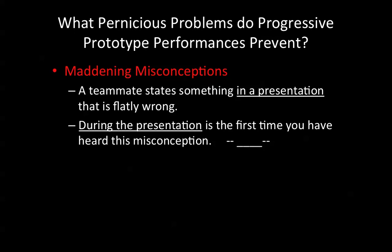There are maddening misconceptions. Have you ever had a teammate state something in a presentation that is flatly wrong, usually with the subject matter they're presenting about? Well, this is the first time you've heard it, right? This has happened to me when my principal was watching my presentations. It has happened to me when bigwigs from the New Tech Network were watching my presentations, and it even happened to me when the superintendent of my school district dropped by to watch my presentations. So you can see I'm powerfully motivated to avoid this, and I think progressive prototype performances are part of the key.